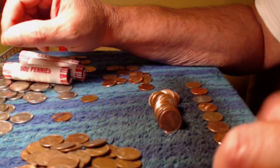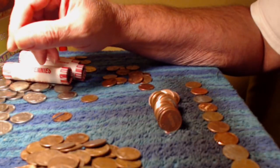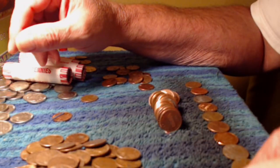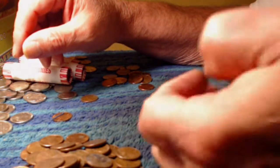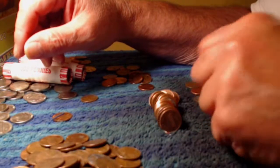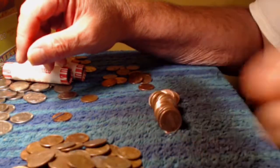Now it's not exciting. I wouldn't say it's exciting to find a wheat. It's kind of neat to find a wheat, but back then it was. It was just, "God, Walt, do I have to pull all these pennies out?" Because that's all we did. We pulled them all out, and they were all wheats.